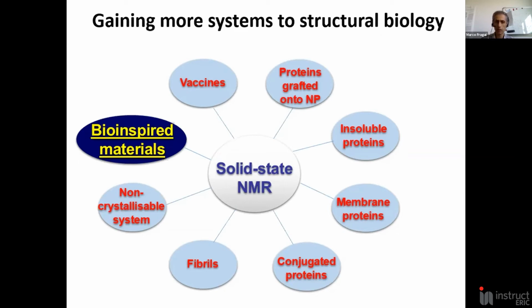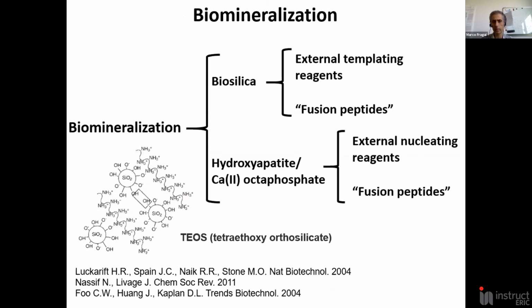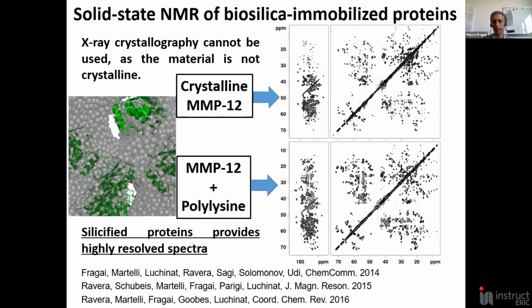Concerning bio-inspired materials, a protein can be easily embedded in a silica matrix by adding to the protein solution tetrahydroxyorthosilicate and then an external templating reagent, for example polylysine, or the biosilification process can be catalyzed directly by the protein if you use a protein with a suitable fusion peptide. Using, obviously, an isotopically enriched protein, we have collected solid-state experiments on these biomaterials. This is an example of the catalytic domain of MMP12 embedded in biosilica.